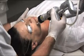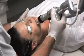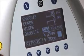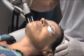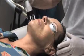We are now ready for the intervention with parameters that were previously determined. Energy of 30 millijoules. Density of 300 spots per square centimetre and squares of 20 millimeters per side. This is a fractionated laser, and we can clearly see the areas of micronecrosis that are regularly distributed.